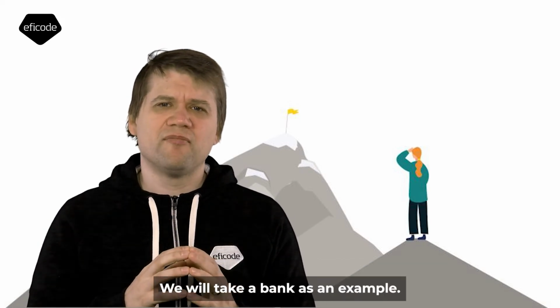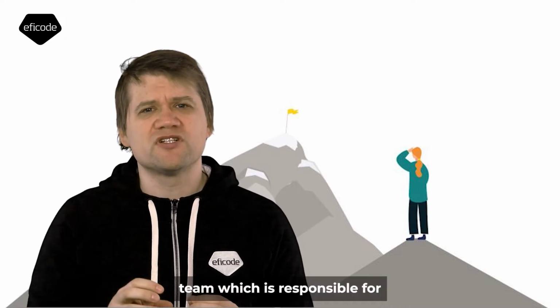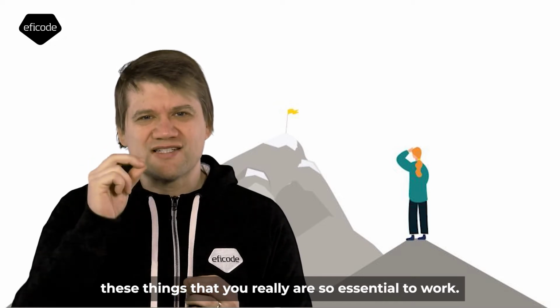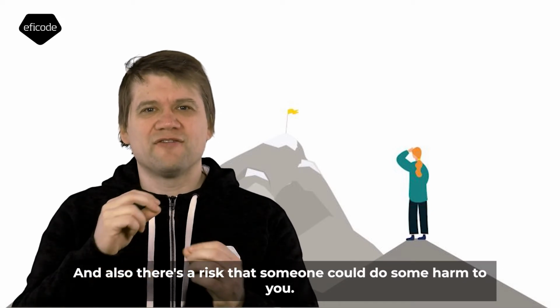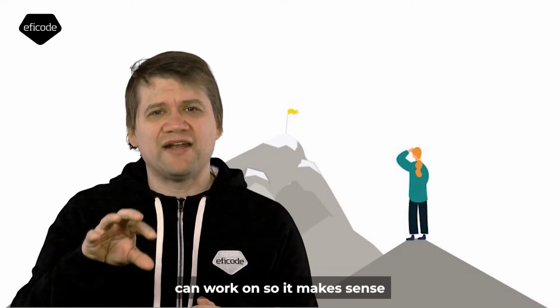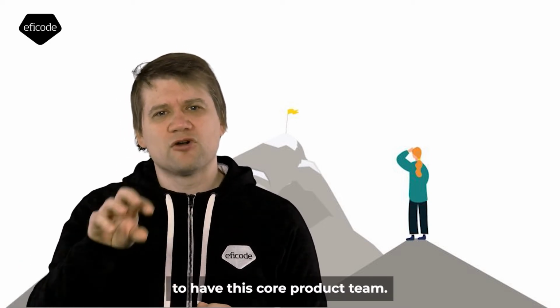We'll take maybe a bank as an example. If you're doing banking software, this team which is responsible for building up the money handling, these things that are really essential, and also there's a risk that someone could do some harm to you. So it is good to build these core product teams. Some parts of the software or solution that only this team can work on. So that makes sense to have this core product team.